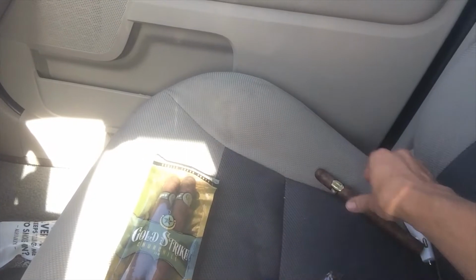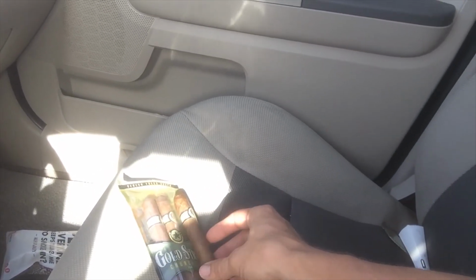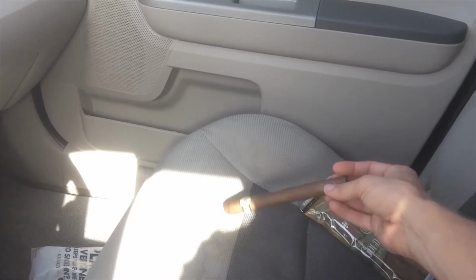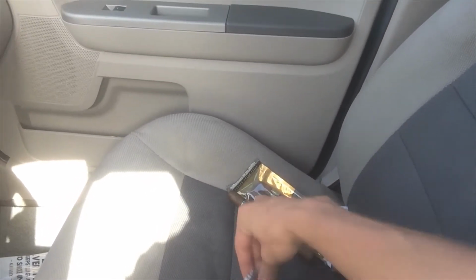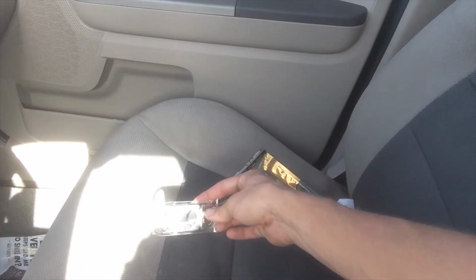Hey guys, just got off work today and thought I'd pick up some cigars. And I always pick up these Gold Strikes, because they're $7 for roughly 3. It's a good smoke, and I kind of like the flavor. It's really earthy, and it's really nice with a beer. But anyway, I was trying to pick up a cigar cutter because I couldn't find one anywhere.